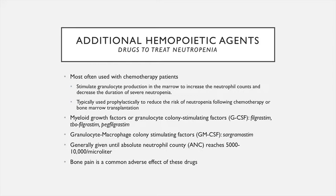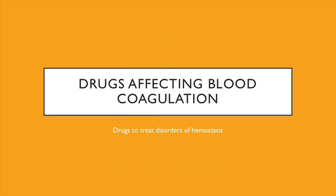And then you can see, usually these are given until the neutrophil count comes up. Your targets are going to be somewhere between 5,000 and 10,000 white cells, neutrophils, per microliter of blood. The most common adverse effect, and there are quite a few adverse effects of these drugs, but the most common one is bone pain.